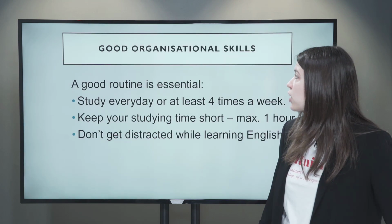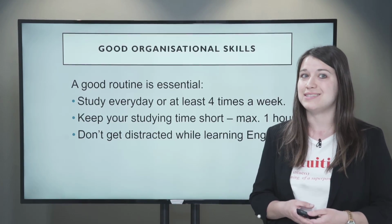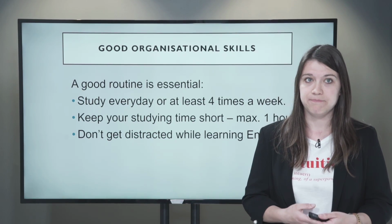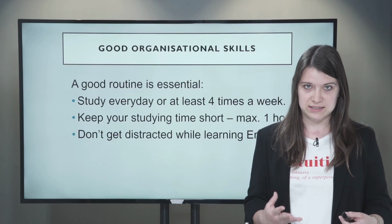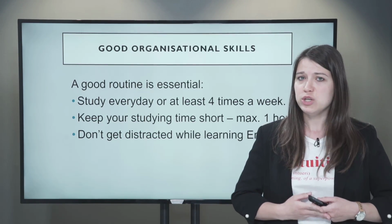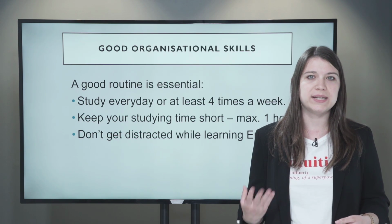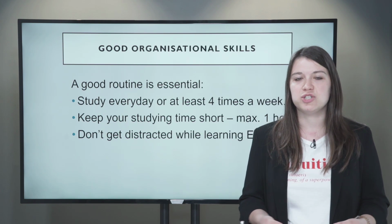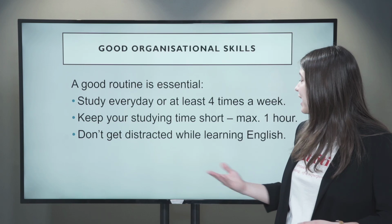So one thing that is really important for you to have if you're studying a language is good organizational skills. So you need to establish a routine, a study routine. Okay, so that means study every day or at least 4 times a week to be consistent. Okay, so establish a regular routine. Keep your study time short. You don't need to study for hours at a time, 1 hour maximum, because after 1 hour your brain starts to become tired and you don't retain the information as much. So keep it short. This is a great way to start your study habit, and don't get distracted.